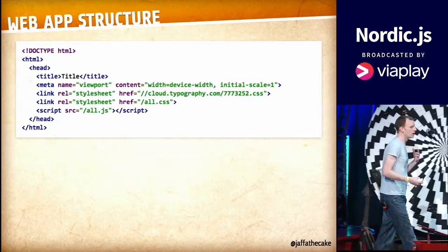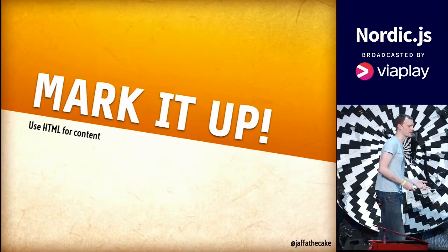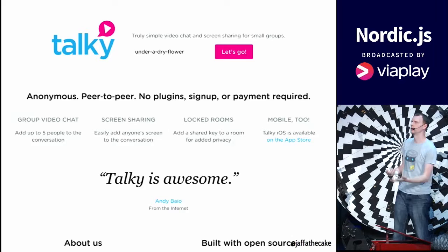Like most framework-driven sites, Talkie has no content in the markup. Don't do that. Markup is great for content. It's absolutely brilliant for it. So add some. Add all the markup needed to make that look like that. We've been doing that without JavaScript for a long time. If you absolutely cannot get content in your markup for whatever reason, at least use it for the rest of your UI, the kind of shell of the page.